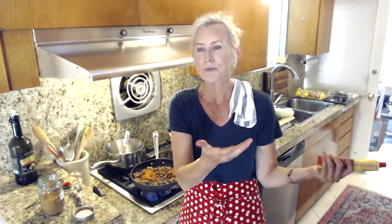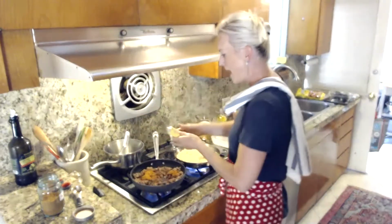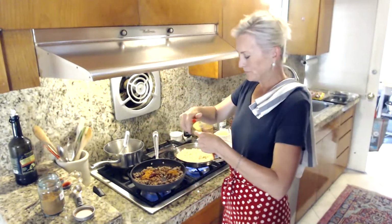I like to get tomato paste in these tubes like this, because, oh, hi, Wendy. How are you? I like to get the tomato paste in the tubes as opposed to the can, because whenever I use the can, I use like 1 tablespoon, and then I have to stick the can in the refrigerator, and I don't want to do that. So I use this tube of tomato paste, and I'm going to do 1/2 of a tablespoon.